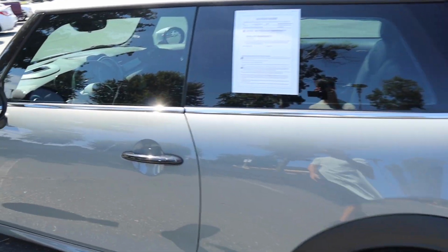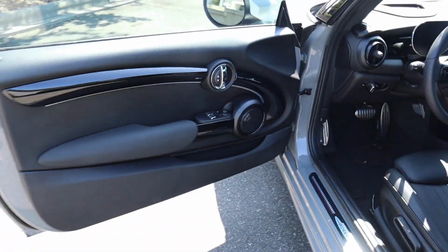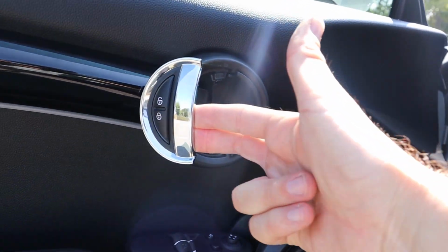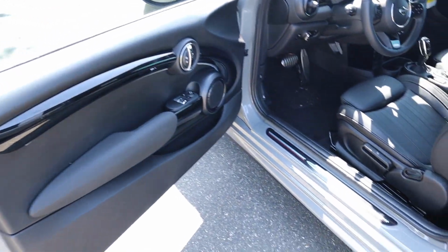It is still practical, though, having back seats. Now, you can lock and unlock this. And then with the door panel, there's gloss black and leather. There's the window adjustments. Mini Cooper is known for having lock and unlock on the actual release handle itself. So that is still retained, of course, a little bit of storage down below.